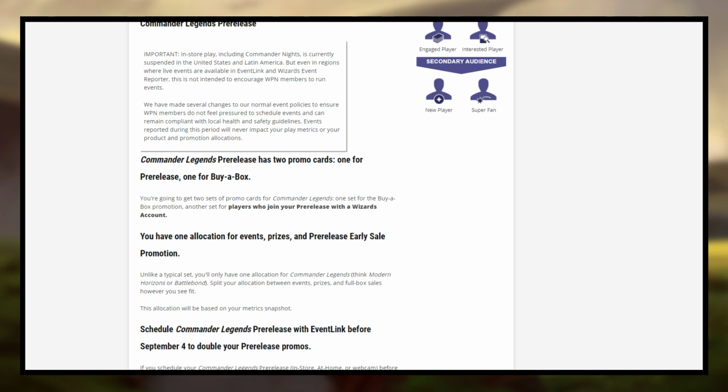But then they talk about the allocation for events and prizes. Unlike a typical set, you will only have one allocation for Commander Legends, think Modern Horizons or Battle Bond. Split your allocation between events, prizes, and full box sales however you see fit. This allocation will be based on your metrics. So this is a one-time product. You will get as much as you order, or you'll be given as much as you can get, and once that's out, it's over, which is kind of disappointing for a draft set and one that introduces new cards to such a casual format.